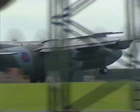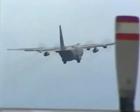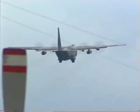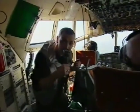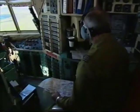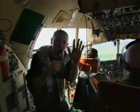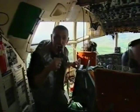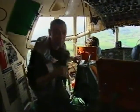The Army and the Air Force don't just drop everything to drop Land Rovers at the drop of a hat. This is good practice for when they need to do it for real. For instance, when there's a disaster, like a flood or a drought, and supplies are needed urgently. Timing the drop is absolutely crucial. The navigator has to work out when to release the parachutes. Even if he's only 5 seconds late, the Land Rover will land 300 metres from where it's supposed to be.